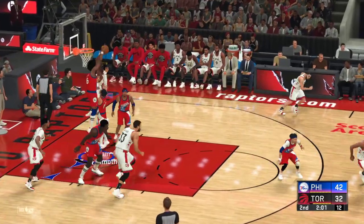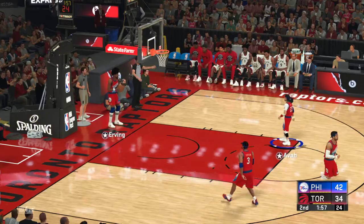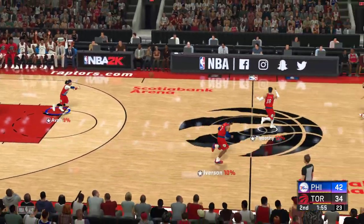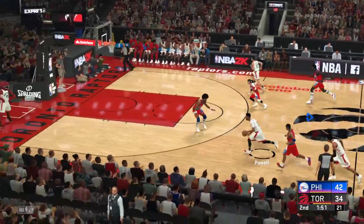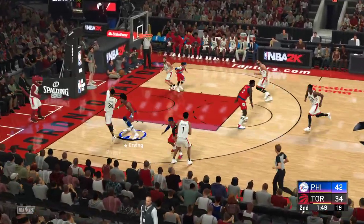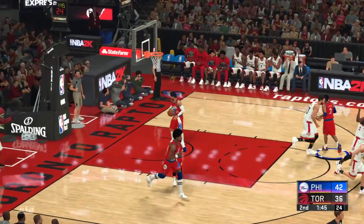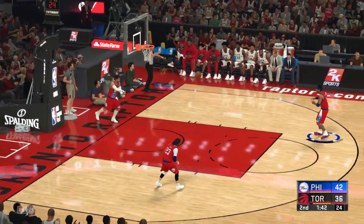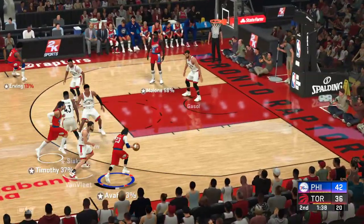Here's Siakam. And the layup's good off the glass. Just impressed with the teamwork out there, setting the table for one another. Philadelphia leading by 8. And stolen by Siakam. To the middle. Count that one from VanVleet. VanVleet's got 4 this quarter. And the crisp passing has opened things up for them offensively.